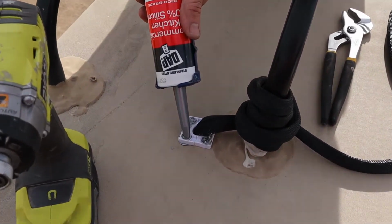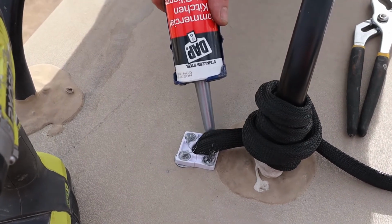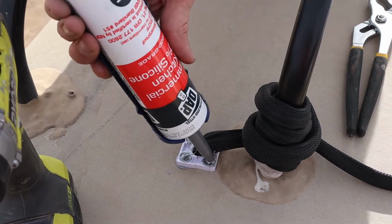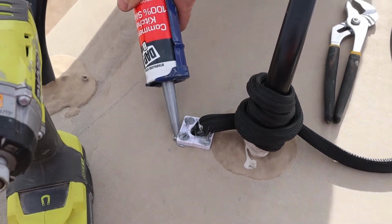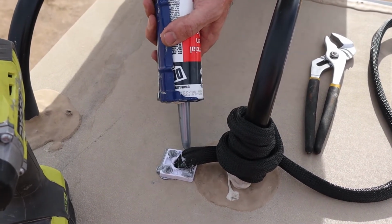And then I'm just going to seal the top of the screws good, and then caulk around it just in case there's any chance of leaking or anything like that. You don't want your roof to leak. That's the worst thing you could possibly do, is allow the roof to leak.